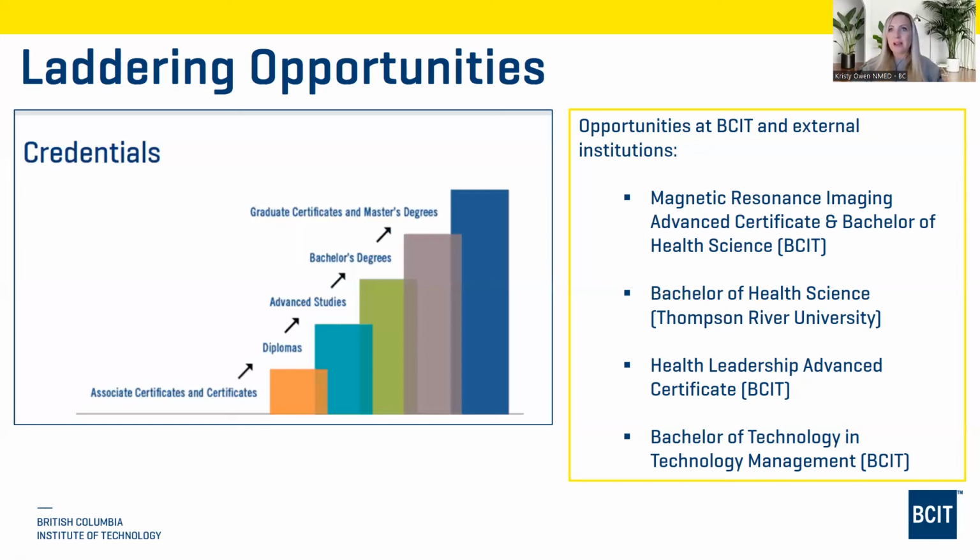Most of these are at BCIT, but there are some at Thompson Rivers as well. So there are lots of opportunities where you can take your diploma and put it towards further education. If you're young and coming right out of high school, and you're thinking, I'm going to do 2 years, but maybe I want to put a little more time into my education, you have that option. Nuclear medicine is good because you can push that into another type of education to follow.